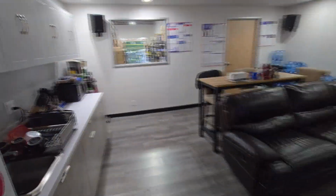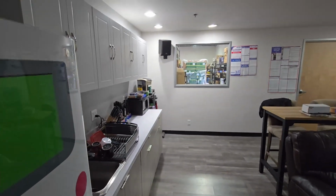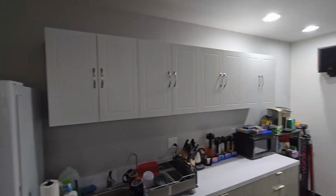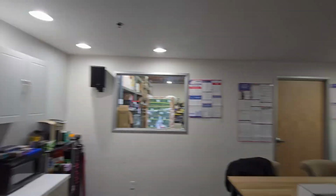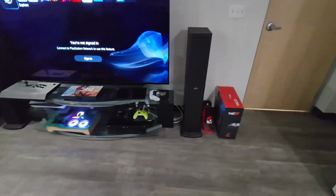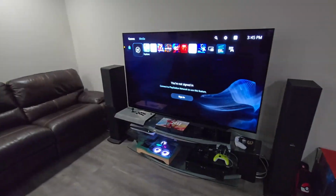All right, we just finished setting up all this stuff in the break room. It's way better in here now, way cleaner, way more organized. We have all these cabinets up on the walls. We have the speakers for the rear for a 5.1 system setup. We built the computer. I'll show you that in a second. We've got the front speakers set up as well.